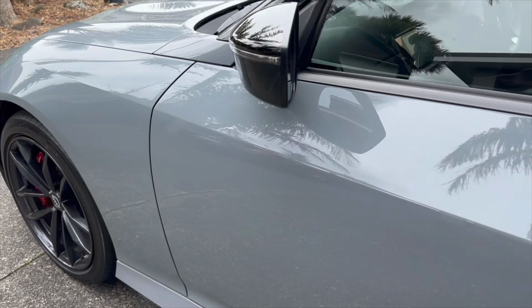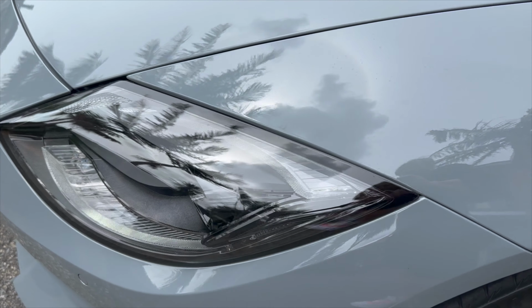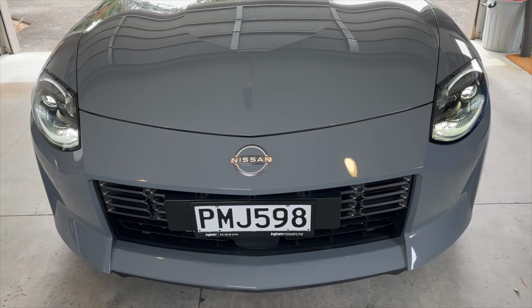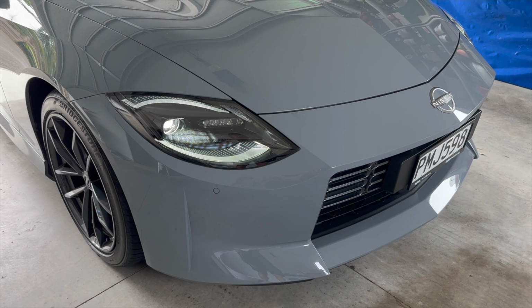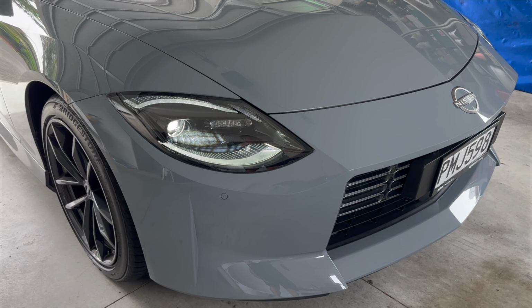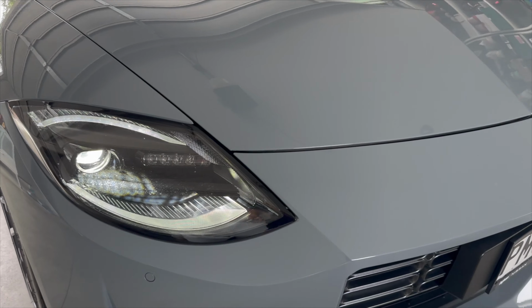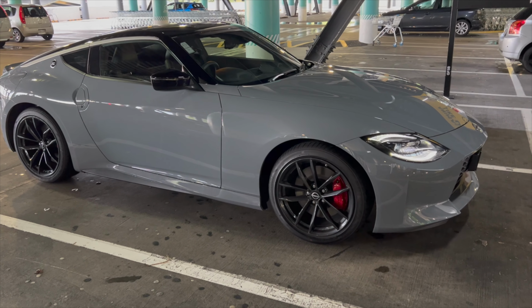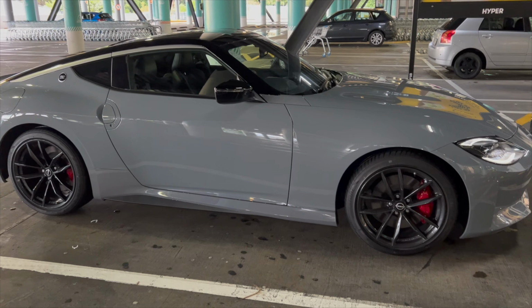And I'm a real fan of the front lights. Some people are not digging these that much. I love them. You can see the refresh rate on the camera is not really picking that up, but they're very bright from a distance here inside the garage. The headlights are on as well. Just something cool about them. They hark back to the original 240Z, and I just think that's what finished the car off so beautifully.